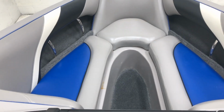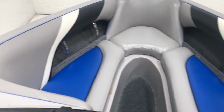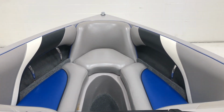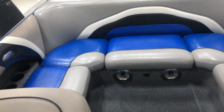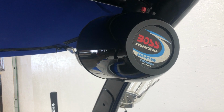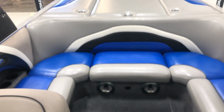Up in the nose or in the bow, seats are in awesome shape. There's a little bit of storage under the seats up front, as well as your nav lights. But pretty much covers the interior on this. Actually, before I go, got these Boss Marine tower speakers up top, and this nice newer custom Bimini top on the tower. But that pretty much covers this V-Ride.